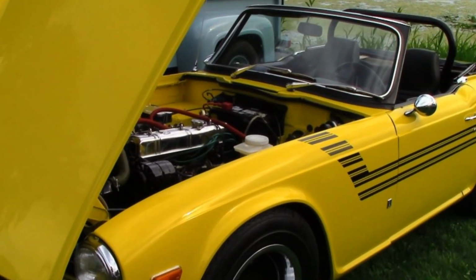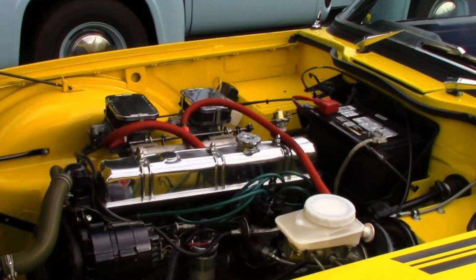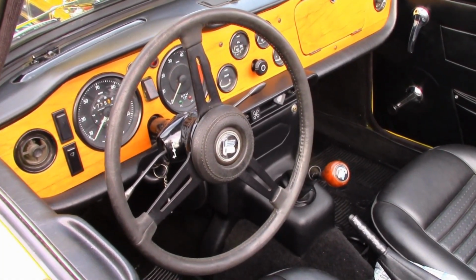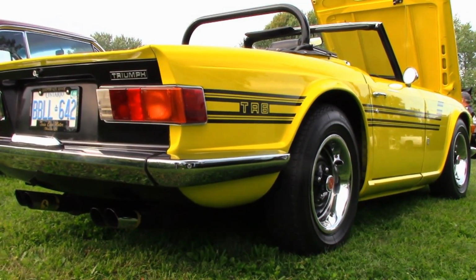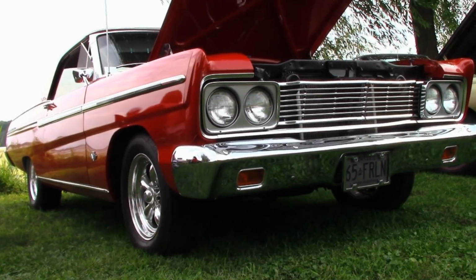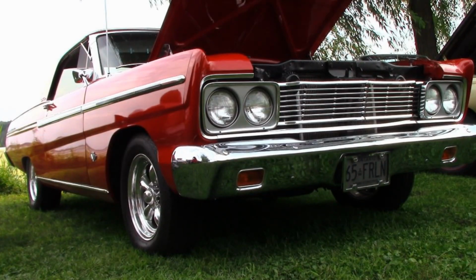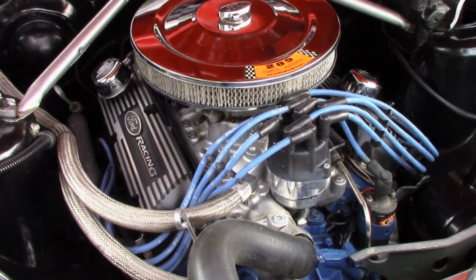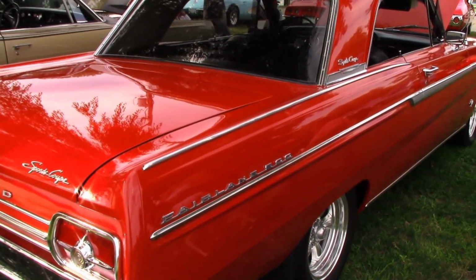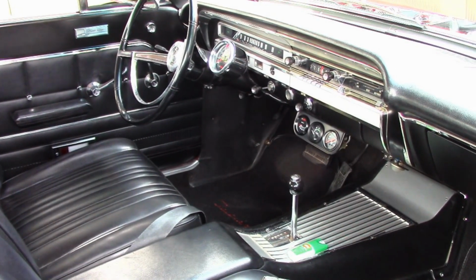Tom is the owner of this cool-looking little TR6. These cars were made from 68 to 76. This car is clean as a whistle inside and out, and Tom says it's a blast to drive. Here's Richard's rare 65 Fairlane 500 Sports Coupe. It's running an original 289. Ford made this car for only 1 year, and production numbers were not high. It's like new inside and out.